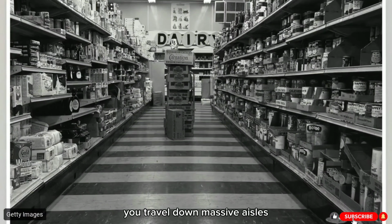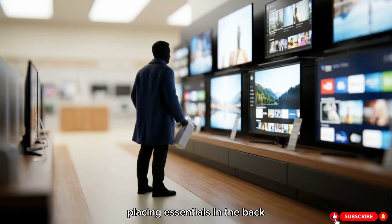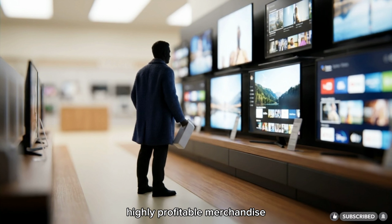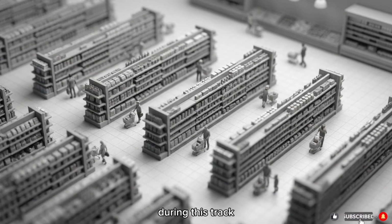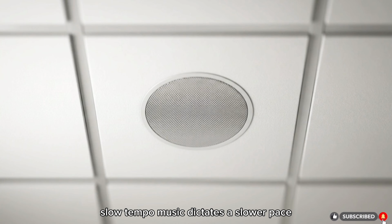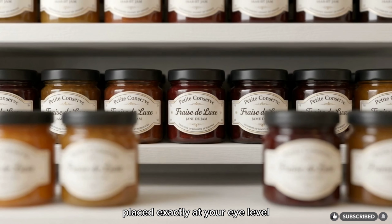You travel down massive aisles just to reach daily staples. Placing essentials in the back maximizes the time you spend navigating past unrelated, highly profitable merchandise. Every extra minute increases the likelihood you'll spot something else you want to buy. During this trek, the store uses sensory manipulation to control behavior. Slow tempo music dictates a slower pace, while strategic lighting highlights premium products placed exactly at your eye level.